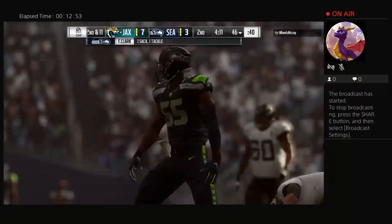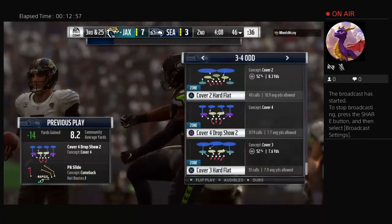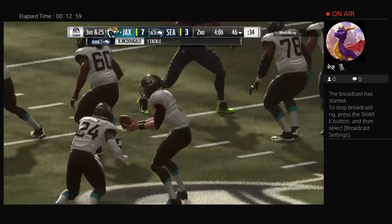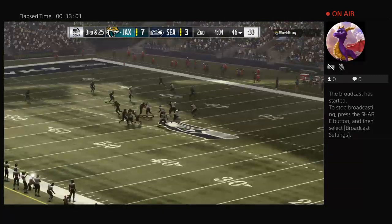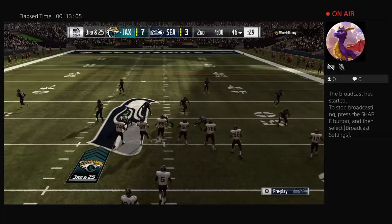And a big loss here as he's taken down. Frank Clark able to get in and run him down for a loss of 14. Following the sack, third and long for Bortles and the Jags.